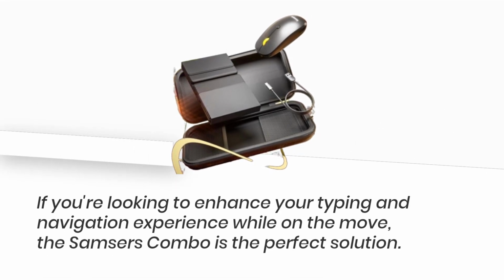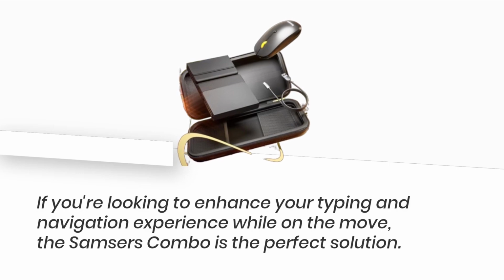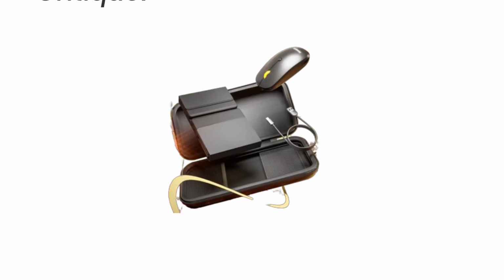If you're looking to enhance your typing and navigation experience while on the move, the Samsers combo is the perfect solution. That's all for today's product critique.